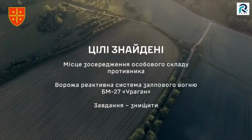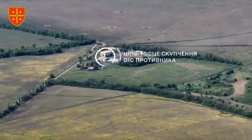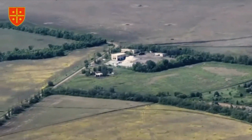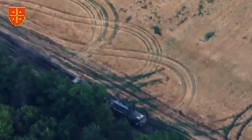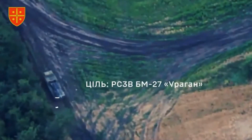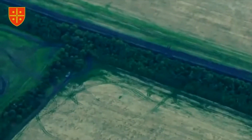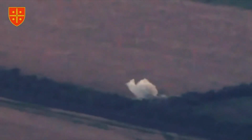Ukrainian artillery destroys Russian base and BM-27 Uragan MLRS. In the presented video frames, drone footage shows an abandoned building which is used by the Russian troops as a base in the Zaporizhia region. With the help of the drone's coordinates, the Ukrainian artillery can use precision strike on Russian troops' positions. They deliver the first strike, and the shell lands right on top of the building.